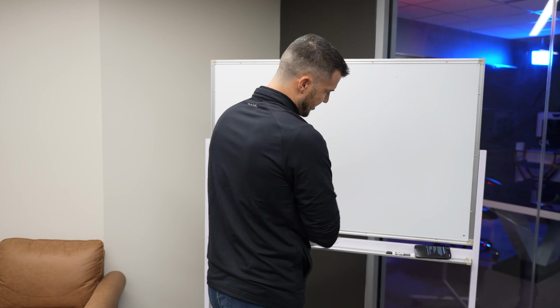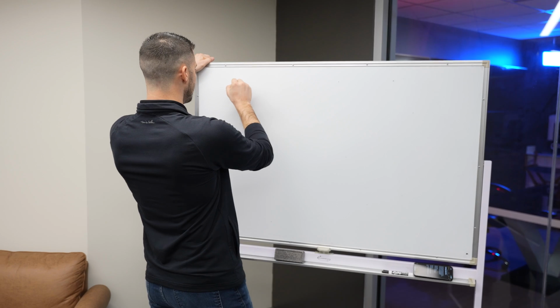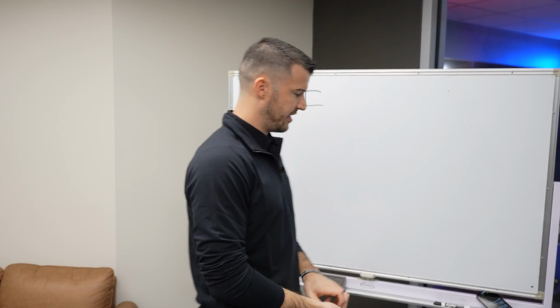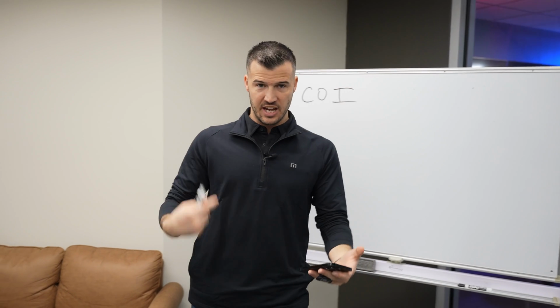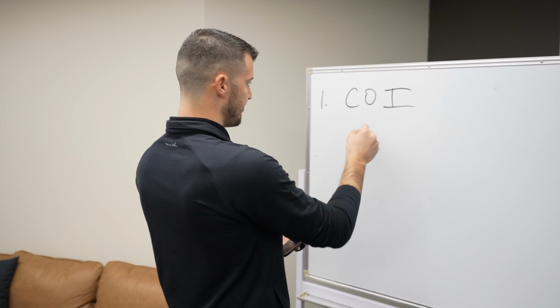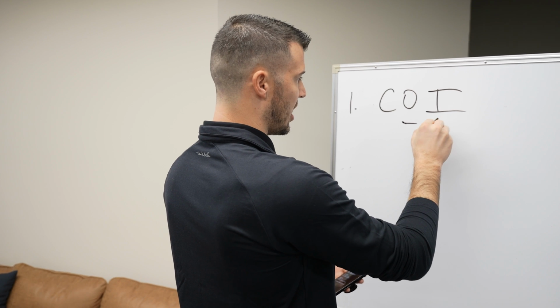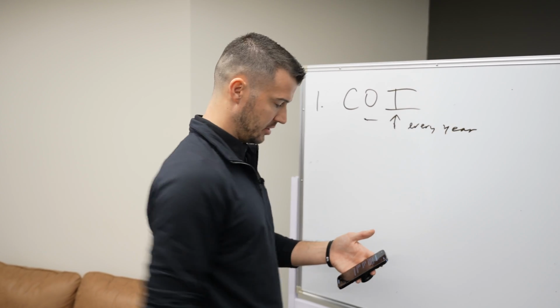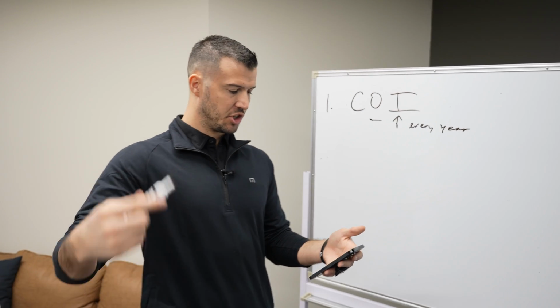The first has to do with COI, okay, which stands for cost of insurance. I'm even gonna grab my phone and walk through some notes as I'm sharing this, okay? One thing about cost of insurance is that it goes up every year for the most part, okay? Cost of insurance goes up, okay?